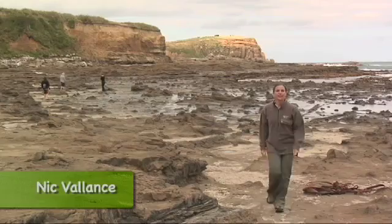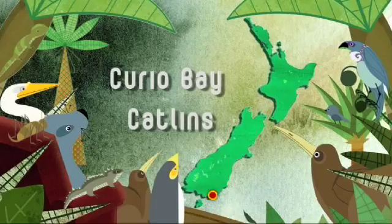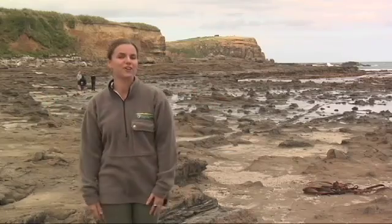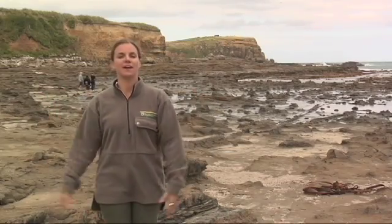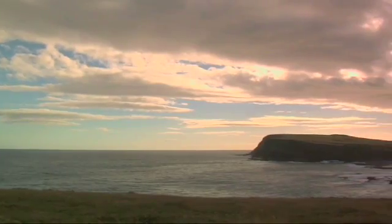Deep in the South Island, in the beautiful Catlins, lies a clue to the birthplace of New Zealand. And although it might not look like it, this rocky shore is actually an ancient prehistoric forest where once towering pines, similar to today's kauri trees, grew tall and strong.